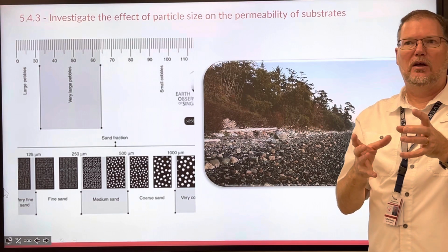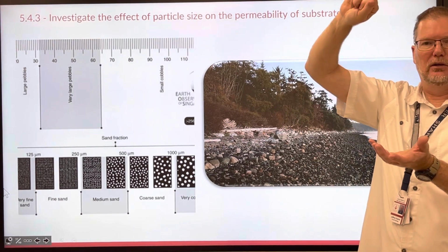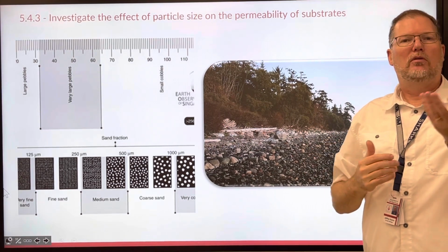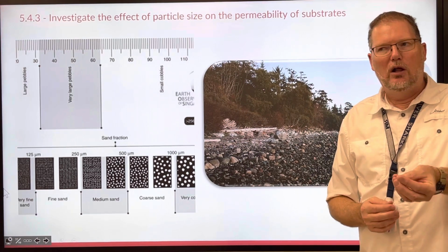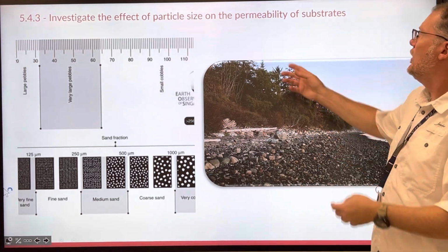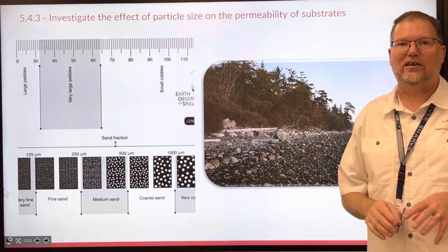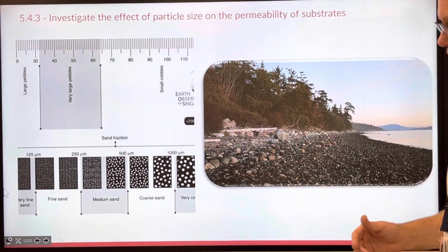Now, what if I had just pebbles in a jar and I poured water in? Where would the water go instantly? Pretty much you wouldn't be able to count how many seconds. It would be less than a second, right at the bottom, right? So that simply states that the bigger the particle, the more porous. That's what this is all about, okay? Particle size on permeability. The bigger the particle, the more water can go through it and faster. Done. Okay, that's the whole concept.